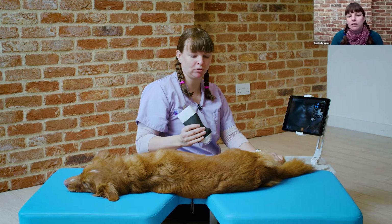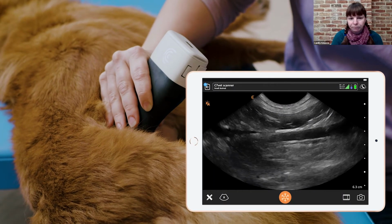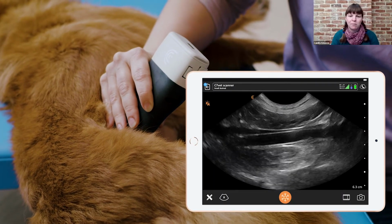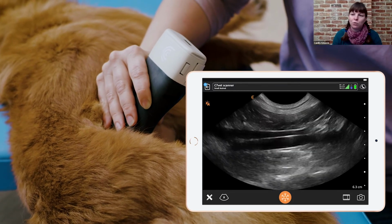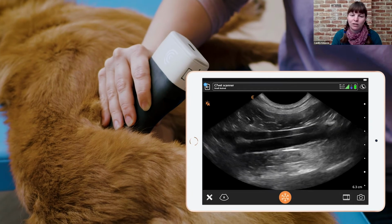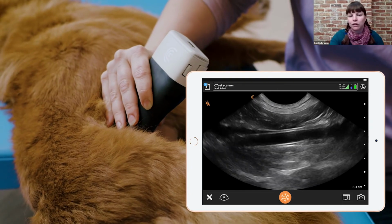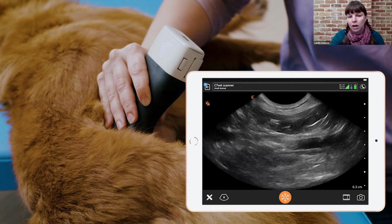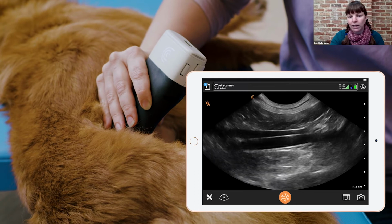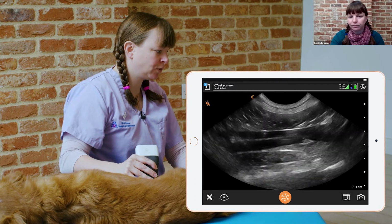So again, we start with the probe in mid-abdomen. We move the probe cranially. So we have the probe dorsally up towards the spine, looking for the long anechoic tubes, which we see here. Closest to us will be the caudal vena cava, and very close to that will be the aorta.